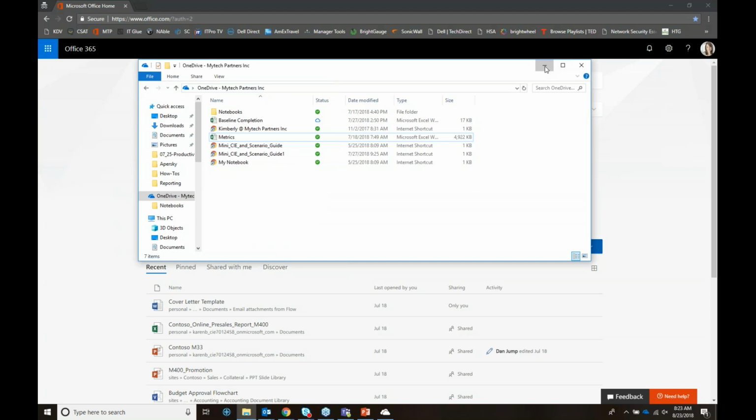So Kim, a couple questions have come up. One is, when you're sharing that, does that share access to everything in your OneDrive or just to that file? To the specific file. Awesome. That was one of the things that the question came up as a concern, is does it give them access to everything?